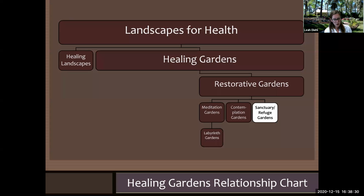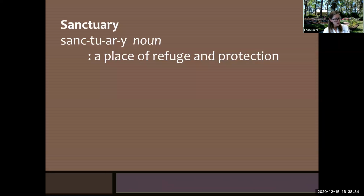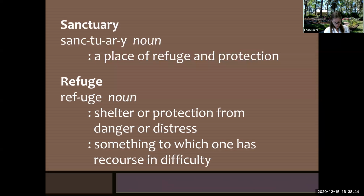Another type of restorative garden is the sanctuary garden. And again, looking at definitions, sanctuary is a consecrated place or a place of refuge and protection. So going on to look at the term refuge, because oftentimes people associate sanctuary with having a religious connotation. I think for the purpose of this discussion, we're kind of staying focused on the well-being aspects of the word. So that does steer us toward refuge.